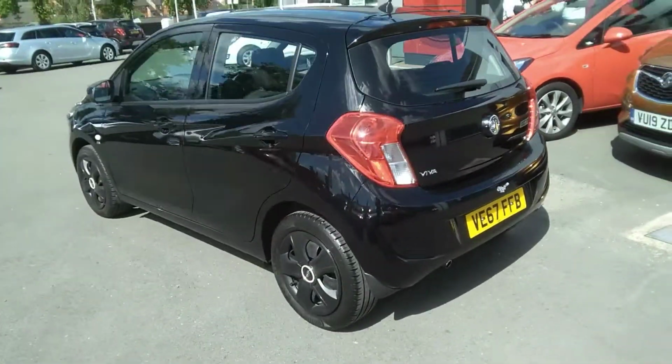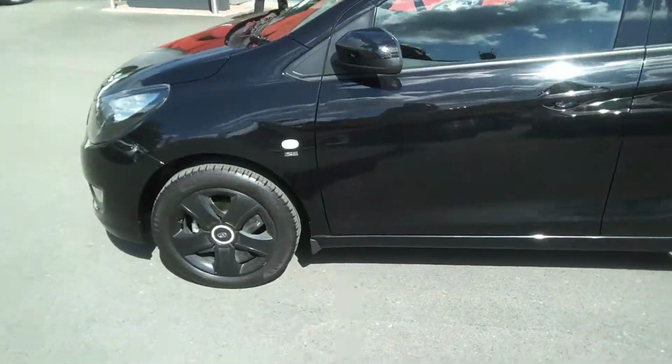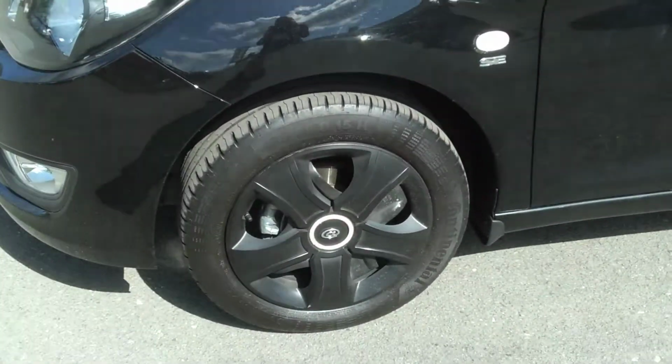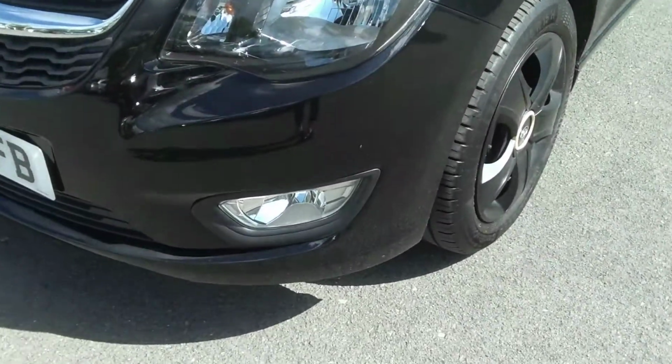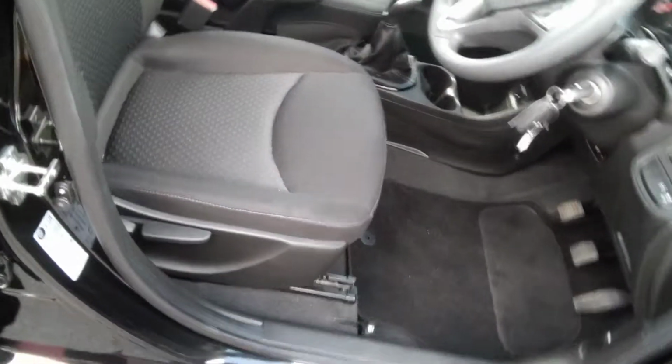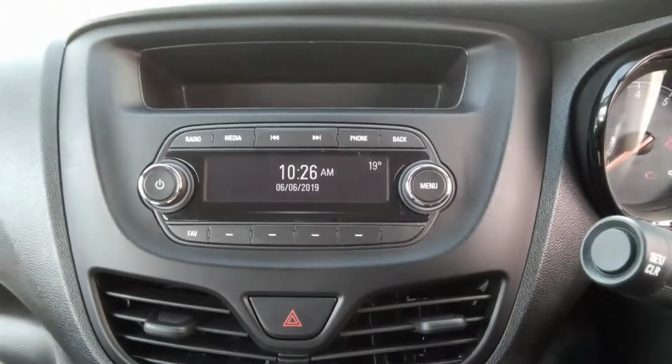And as we move around to the passenger side of the car, we can see it comes in full body colour with two keys, a 15 inch black wheel structure, as well as front fog lights. And as we go into the car, we can see it has a black cloth interior, as well as AM, FM, radio and Bluetooth connectivity.